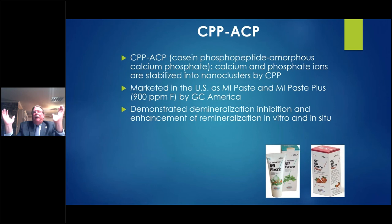You know, it was marketed as Recaldent. It came out first by Dr. Reynolds in Australia. It was in the gum. And then the patent was paid to be used by GC, and they put it in MI Paste, and later came MI Paste Plus. Well, the active ingredient in this is the amorphous calcium phosphate.